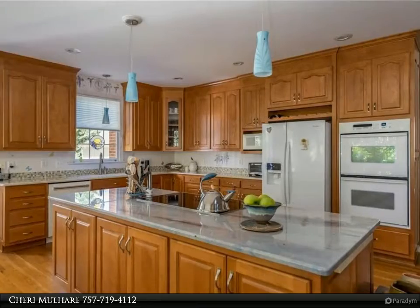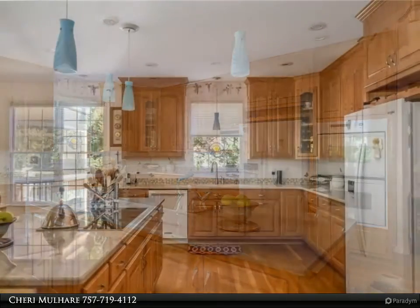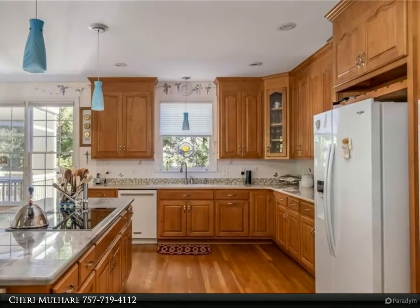The primary bedroom ensuite is on the first floor, and features a large tiled shower, double vanities and walk-in closets. The upper level has 3 additional bedrooms.